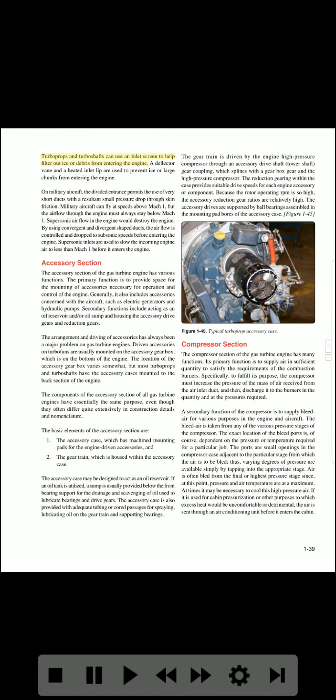Turboprops and turboshafts can use an inlet screen to help filter out ice or debris from entering the engine. A deflector vane and a heated inlet lip are used to prevent ice or large chunks from entering the engine. On military aircraft, the divided entrance permits the use of very short ducts with a resultant small pressure drop through skin friction. Military aircraft can fly at speeds above Mach 1, but the airflow through the engine must always stay below Mach 1. Supersonic airflow in the engine would destroy the engine. By using convergent and divergent shaped ducts, the airflow is controlled and dropped to subsonic speeds before entering the engine. Supersonic inlets are used to slow the incoming engine air to less than Mach 1 before it enters the engine.